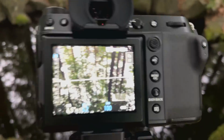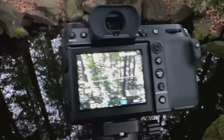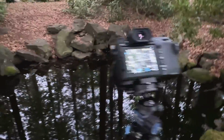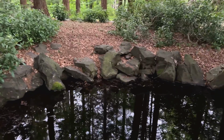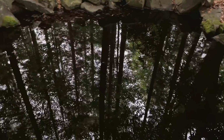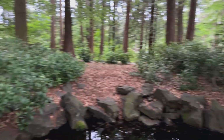I'll show you the back of the camera here. It's around a 6-second exposure. 6.5 seconds. I just have it at f5.2 because there is no depth of field to it. It's just literally shooting the reflection. So anyway, if this first shot turns out half decent, here it is.